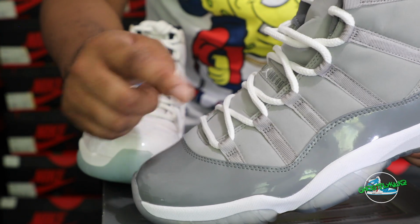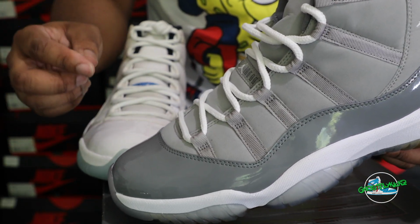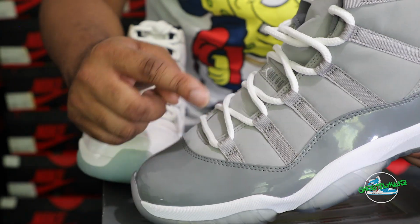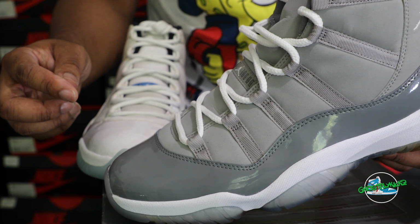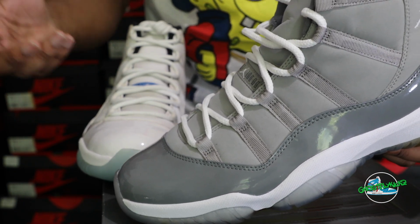Pay attention to the smaller details. Those are the things that help you authenticate a shoe. The small details. Those are the things that you don't see when you're looking to buy online in pictures or even in person. You just look at it and say, oh, it looks good. Material feels good. But you don't really pay attention to the stitching.